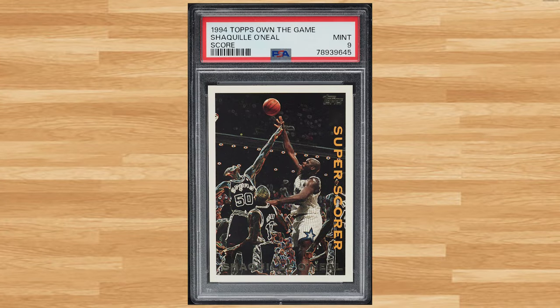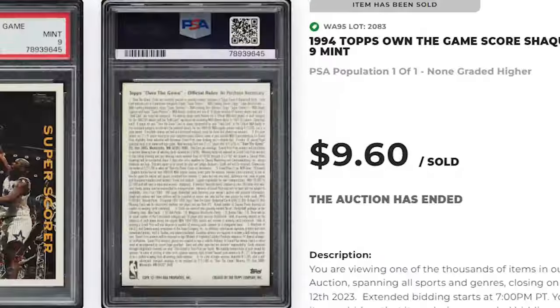And kicking off the top 30 of today's list is this 1994 Topps Own the Game score Shaquille O'Neal. This was a PSA 9, and it sold for $9.60.